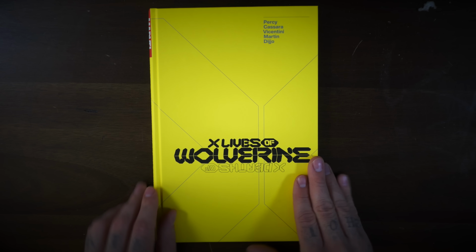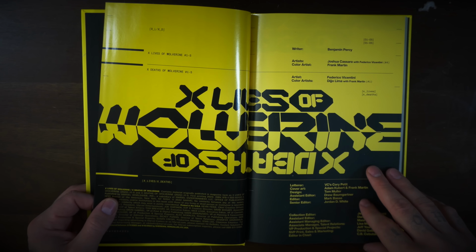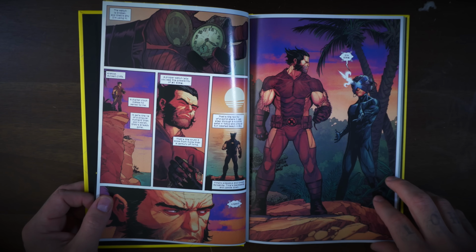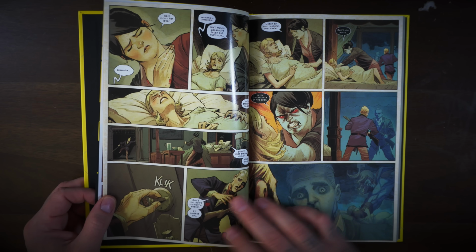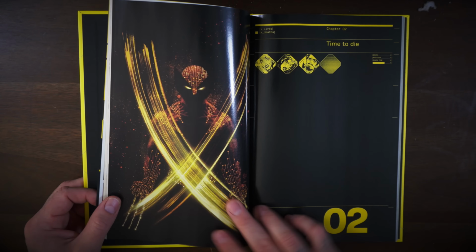Here's the inside of the dust jacket talking about Benjamin Percy, Joshua Cassara, and Federico Vicentini. Here's the actual hardcover, giving you that textbook graphic design that they've been doing throughout this era. So I read this in single issues. Like I said, 10 lives and 10 deaths. It read very differently to me. One of them was Wolverine using Cerebro, traveling through events of his life, hunting down Omega Red, who's able to travel through those events as well.